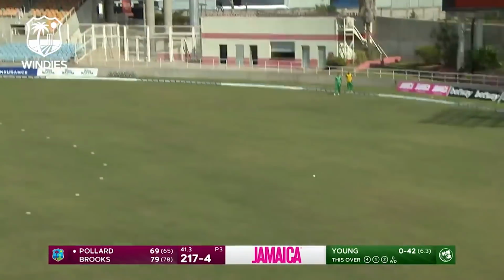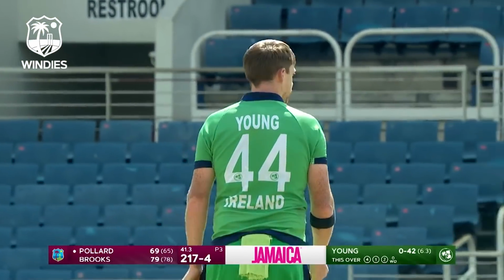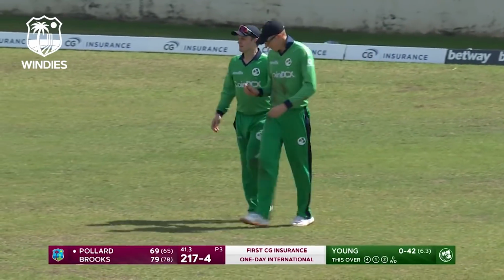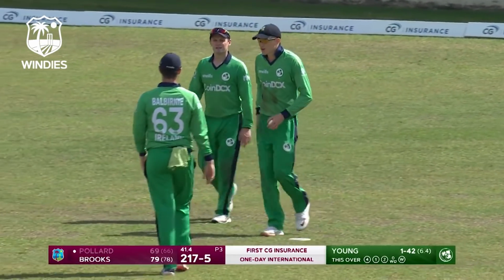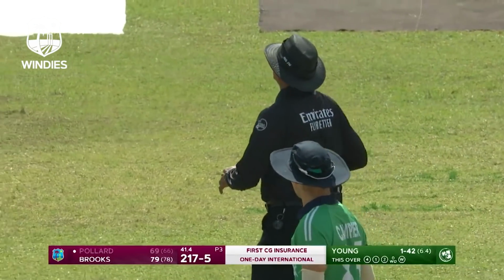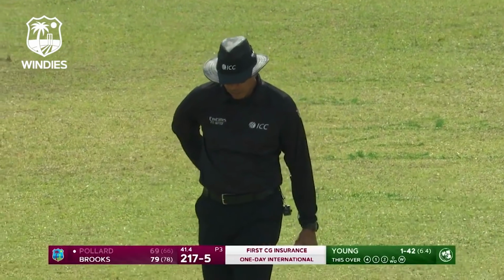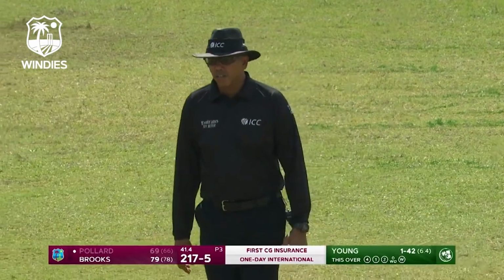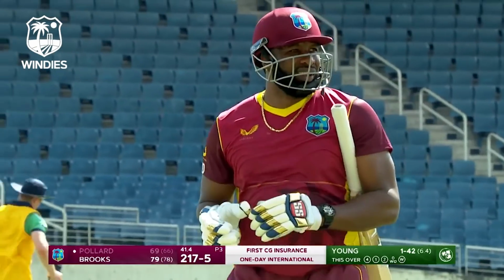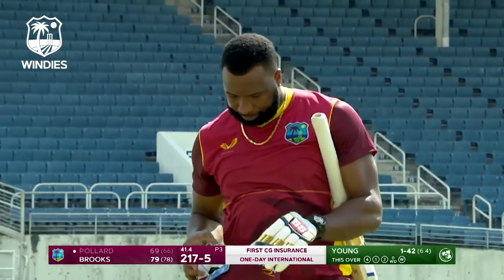Is he going to catch it? Oh, tackler. I don't know what happened. I thought it was going for 6. It went miles up in the air. At the end, Pollard looking for another maximum. Only could get it too long on. Well played though. Pollard goes for 69. He goes for 69, but a good captain's knock.